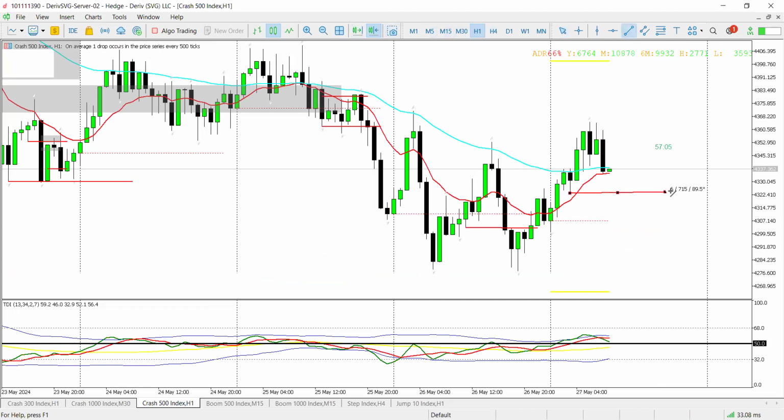So going to H1, I would love to sell below this order block. As soon as I come below this, I feel like this will be a safe sell. Yesterday, I was stalking again. You can see, I think I actually took sells here. No, I didn't take it. I was watching how price would react, and I saw this. I didn't take the trade.